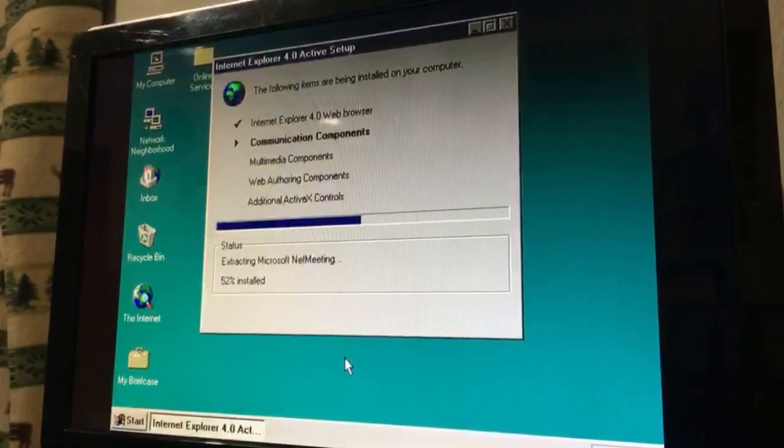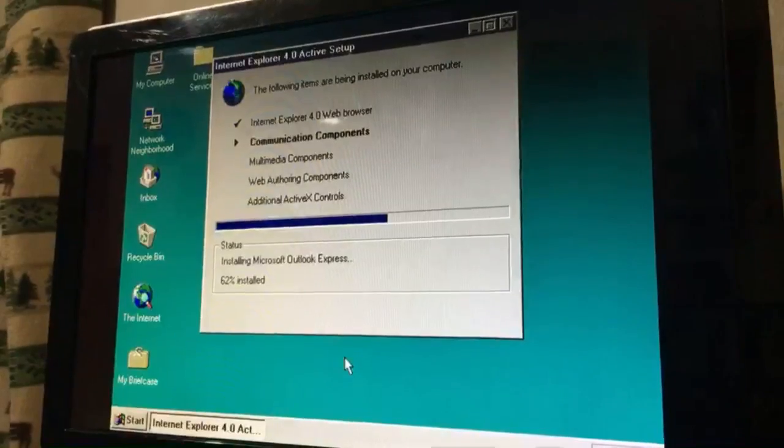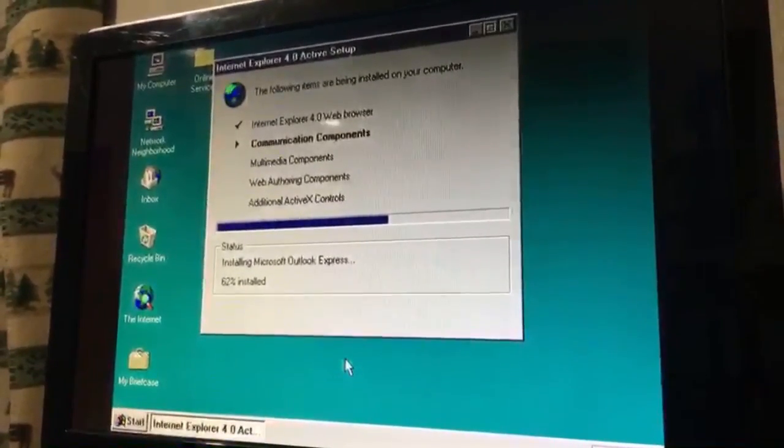Mm-hmm. You know what? You're gonna have a meeting with them, and you're gonna explain to them. Oh no, he's back. Ooh, Outlook Express. You know, I think actually if you configure it properly, you can still get Outlook Express to check Gmail.